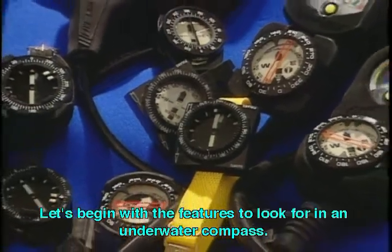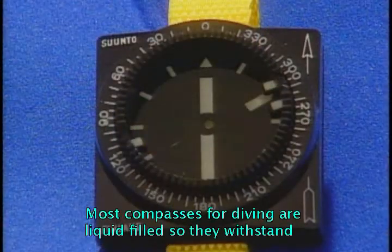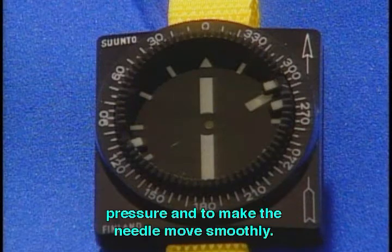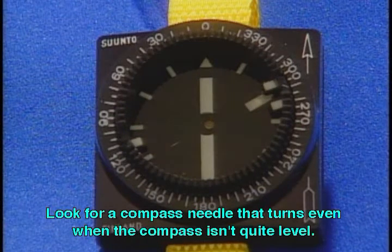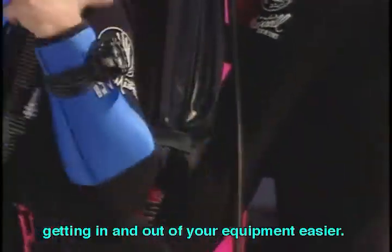Let's begin with the features to look for in an underwater compass. Most compasses for diving are liquid-filled, so they withstand pressure and make the needle move smoothly. Look for a compass needle that turns even when the compass isn't quite level. If you wear it on your arm, a low profile makes getting in and out of your equipment easier.